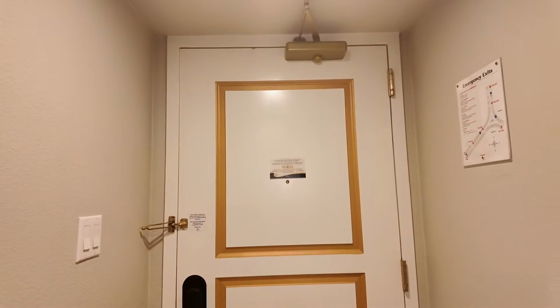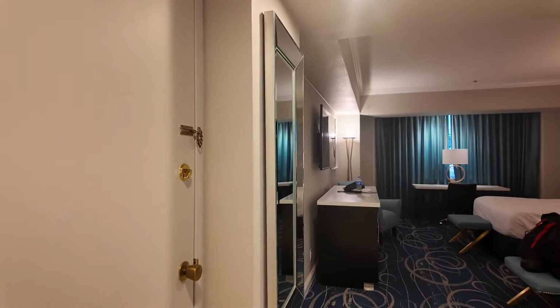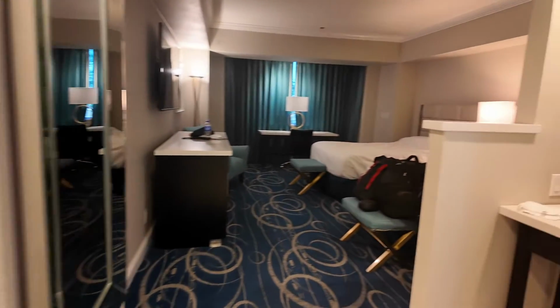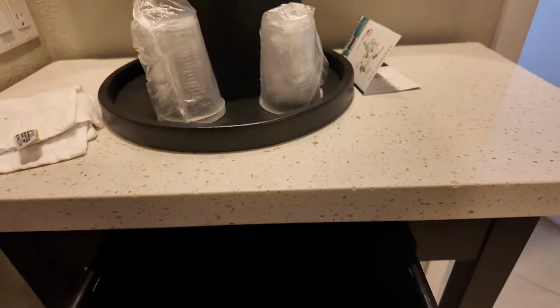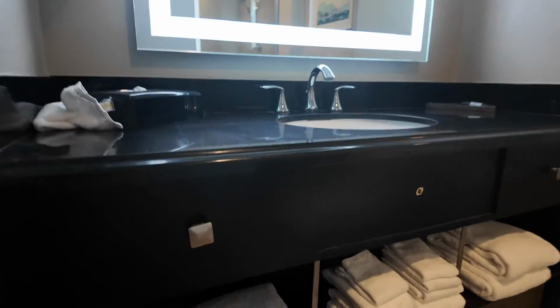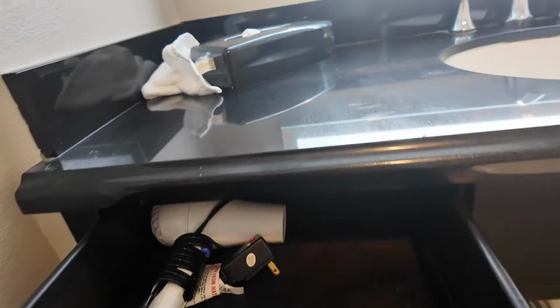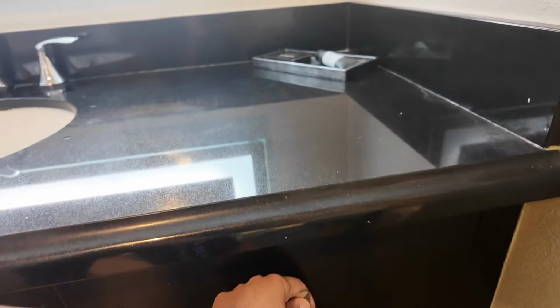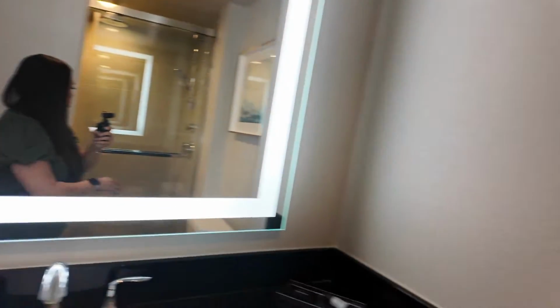Okay, so this is the front door when you walk in, and then it looks like this. We have a little table right here to get ice. And there's a drawer right here, and then right here you have the closet, and it's also a full-length mirror. And here is the restroom. There's some storage down here for towels, and then you also have a blow dryer, and then another drawer right here, and then it has this mirror also.